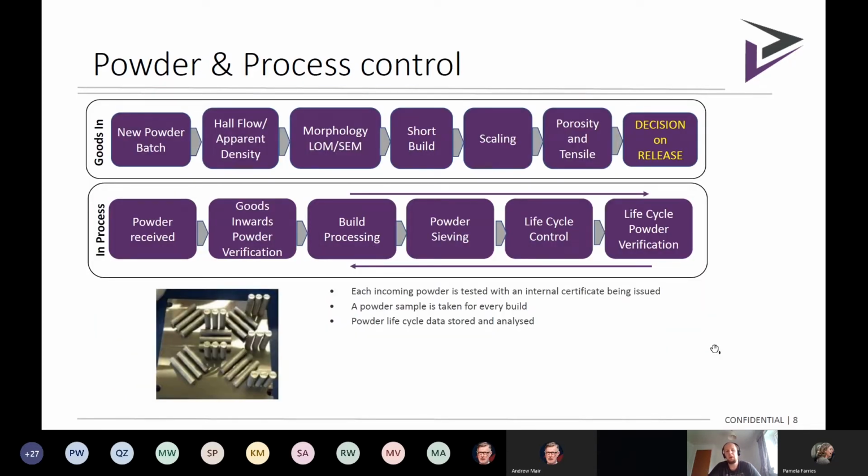Yeah, so we were probably told initially that I was overkill in the process by making sure that every single powder that comes into 3T gets checked. At goods in, a vial of powder is taken out, and then you do the whole flow, apparent density, morphology. And then, of course, in parallel while all this is happening, short builds, then scaling, porosity and tensile after heat treatment, not as built. And then we decide whether all of those are aligned to what we expect the material to behave like. And then we decide whether it's released or not.